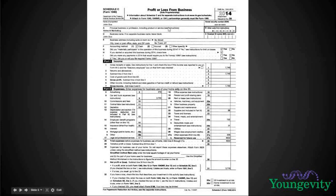Now, for each tax return, not only do you need to put the name, but you need to put what type of business. So I put on mine, John Doe was involved in network marketing. Make sure you put down the right Social Security number. I just X'd it out. But what's next is very, very important. There's a code that the IRS has for just about every different type of business that there is. Putting in that correct code is essential.